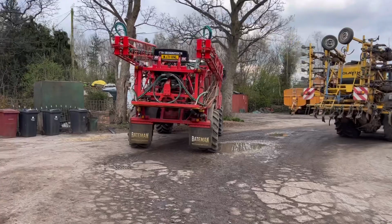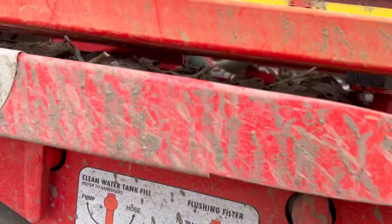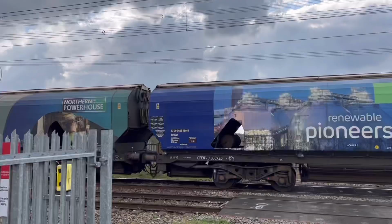So can you see the Bateman mud guards are now looking a bit yellow? That used to say Bateman in bright white. It's now faded yellow because the spray I'm putting on has a yellow tinge to it, just like these booms now have a yellow tinge. And that was one of the reasons for having the black rims, so you don't get yellow wheels on the back. Just waiting to cross tracks.